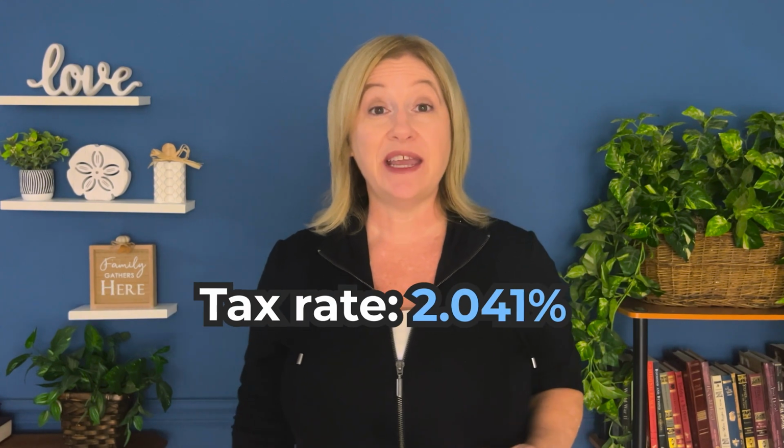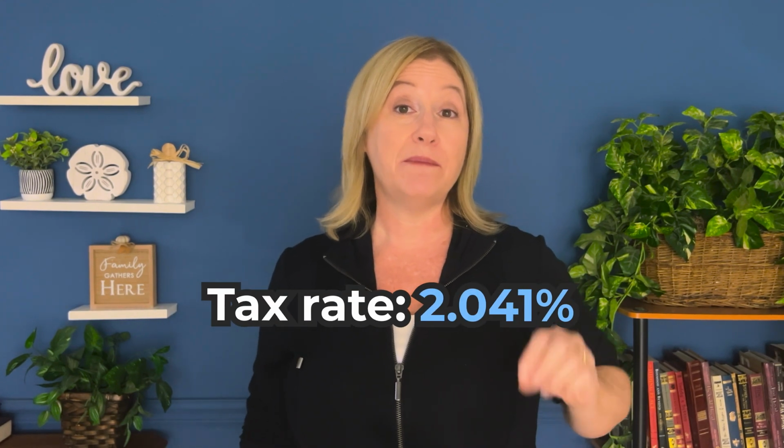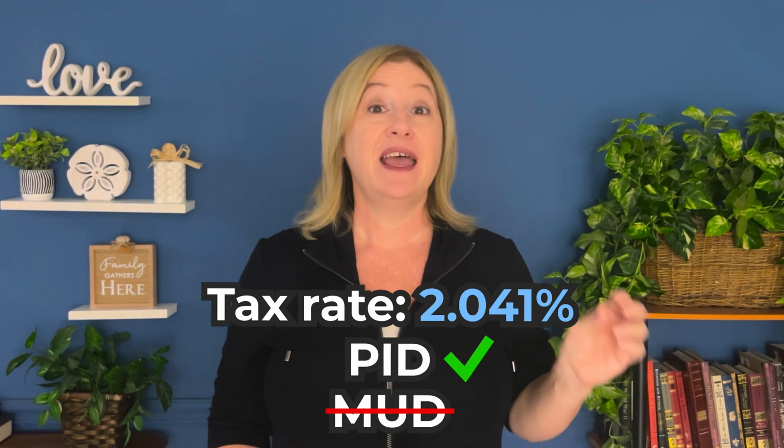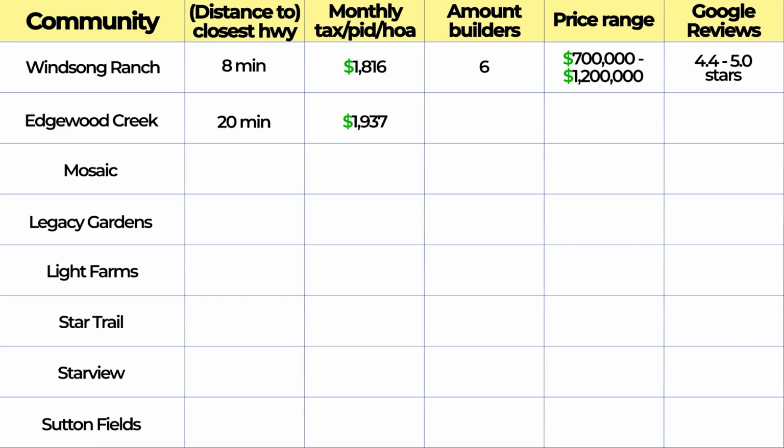When it comes to the financial side, the tax rate here is 2.041%. There's a PID, which adds $165 a month, and the HOA fee is $71 a month. So if you were to buy a $1 million home, your total monthly cost just for taxes, PID, and HOA would be around $1,937. Anytime I hear there's a PID, all right, I ask myself why. Like what is this paying for? Well, for that kind of monthly payment, you're really not getting much in return. Just a pond and some paved trails.